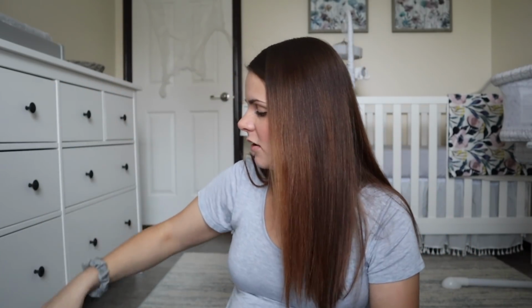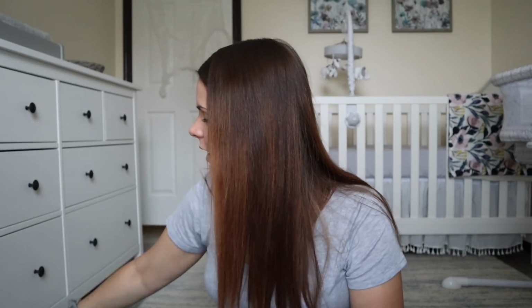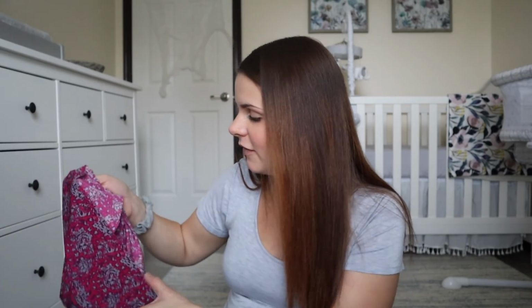I actually hate the word panties. I don't know why I'm saying panties. Undies, underwear that you don't care if you ruin. These are total granny panties, you guys, but I don't care if I ruin them because they were super cheap, and they're big enough to fit a big massive pad in there because, you know, you bleed a lot after you give birth.